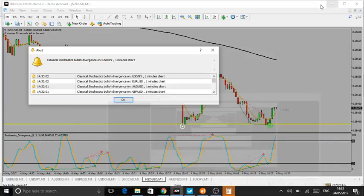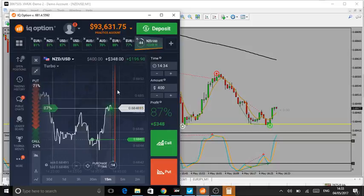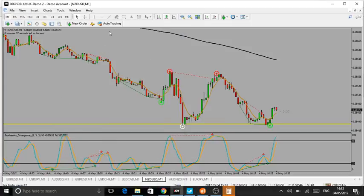Okay, guys, let's check and see if this trade did come in in our favor. Let's have a look. It looks good on the chart here. We've got just over 40 seconds left for the trade. As you can see here, guys, my trade is well in the money right now. It's about 4.2 pips in the money. With buying options, that's really, really good.